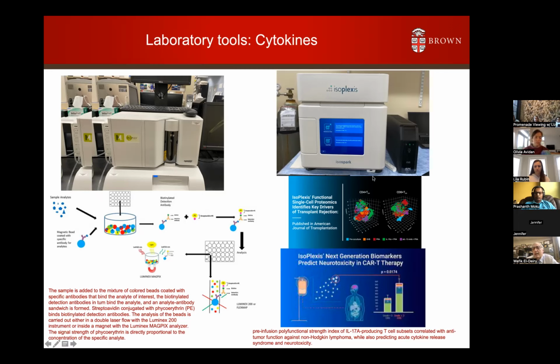Now, on the right is a platform called Isoplexis, and we brought this for the first time in Rhode Island over the last year, and it essentially allows you to get single cell cytokine profiling, and you could get a readout on innate or adaptive immune system cytokine production. And these are some of the applications out there in the field. There is this concept of polyfunctionality, the number of cytokines a single cell will produce, and that can be altered in different states, or you may discover sets of subsets, for example, here with CAR T cell therapy, alterations in IL-17A producing T cell subsets correlated with anti-tumor function, but also predicting acute cytokine release syndrome and neurotoxicity.